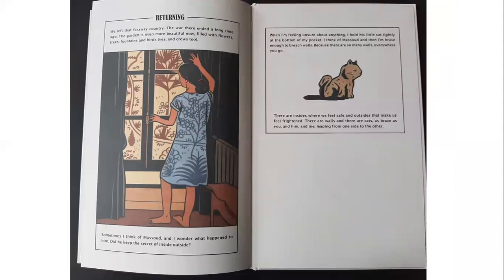Returning, we left that faraway country. The war there ended a long time ago. The garden is even more beautiful now, filled with flowers, trees, fountains, and birds. Yes, and crows too. Sometimes I think of Massoud, and I wonder what happened to him. Did he keep the secret of inside outside?